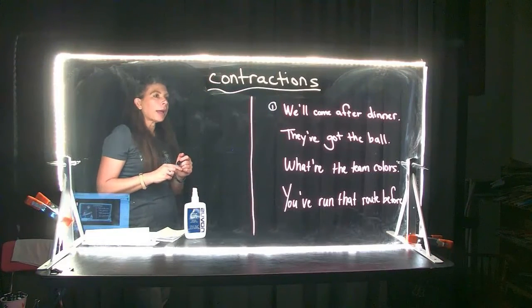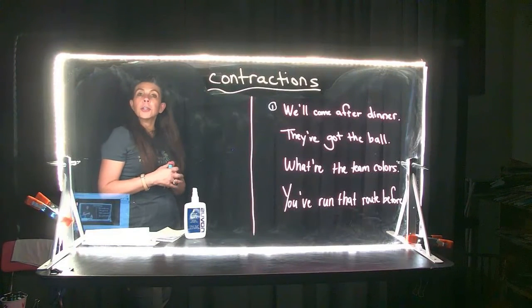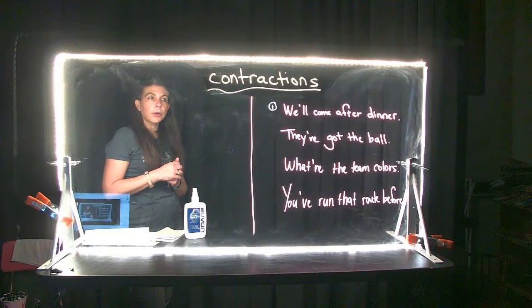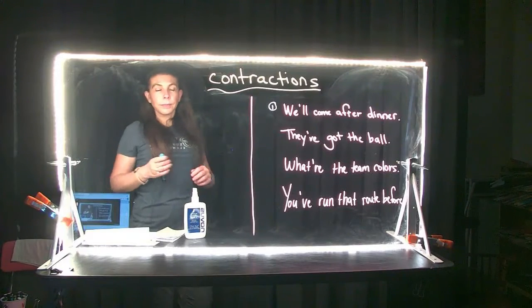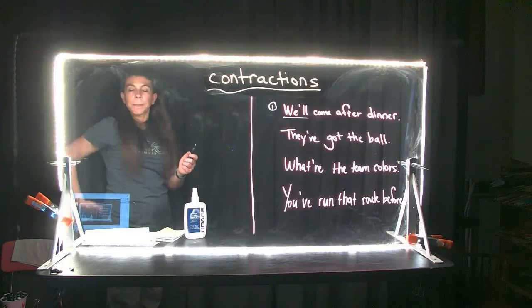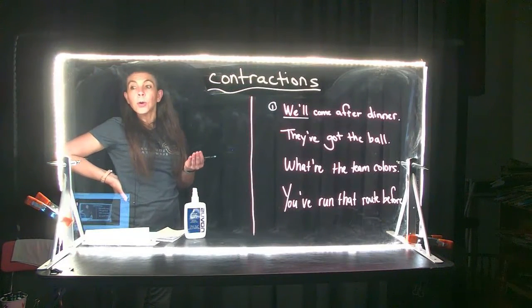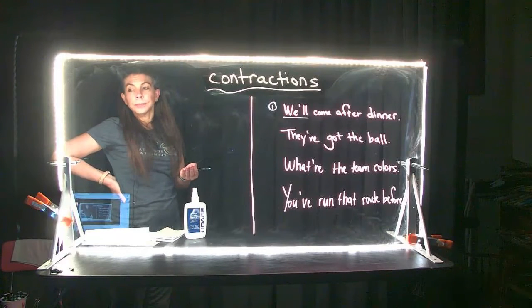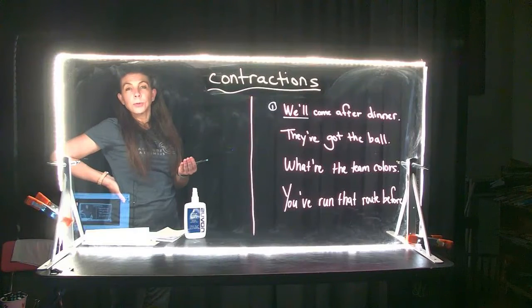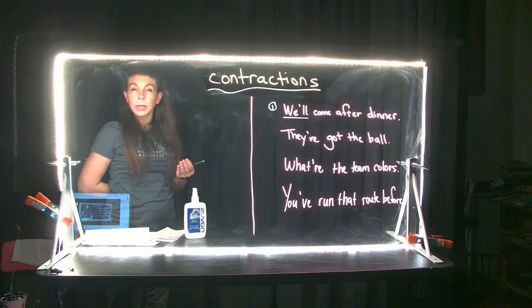Okay, so sentence number 1. We'll come over after dinner. Can you find the contraction? First off, we'll come over after dinner. Okay, you should have said this. We'll come over after dinner. What two words make up we'll? Write those words down. What two words make up the contraction we'll?